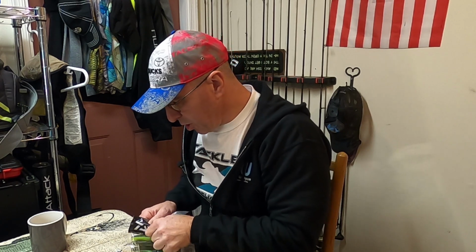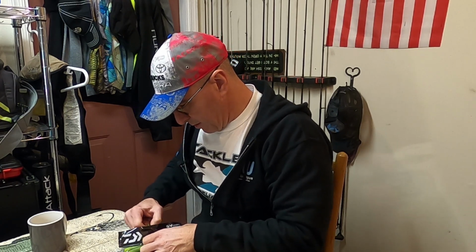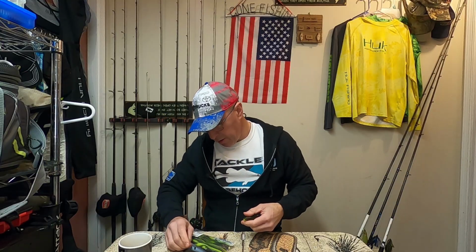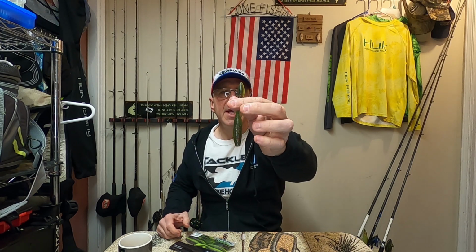Nice big fat chunk. What's the color here? General Melon. That's a pretty neat looking color. Look at that thing. See, a Nico rig, you put your weight in the nose there, and then you put an O-ring on, and then put a finesse hook on. And again, it's going to stand up on the bottom.